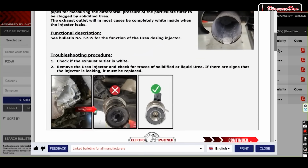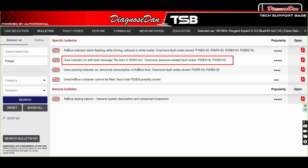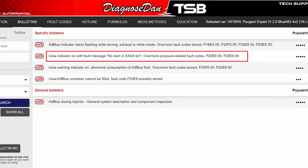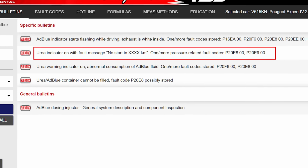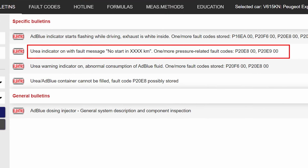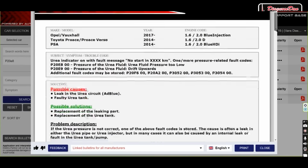When that injector leaks, we are losing pressure in the AdBlue system. When we take a look at the second bulletin that comes up, it states urea indicator on with fault message no start in X kilometers. Now this is exactly what we are experiencing. And one or more pressure related fault codes stored like the P20E8. Sounds familiar? Let's open the bulletin because I think this is the bulletin we are looking for.